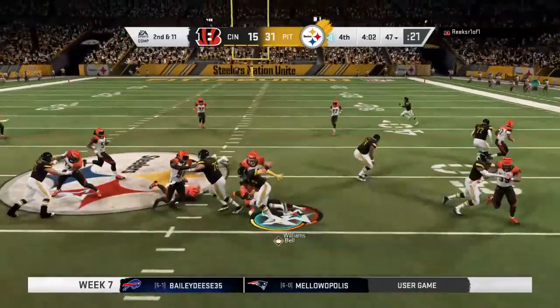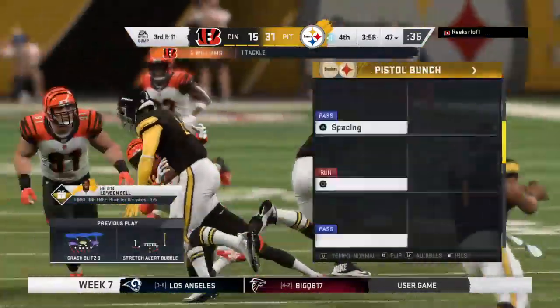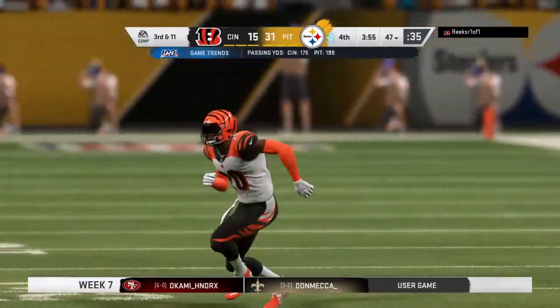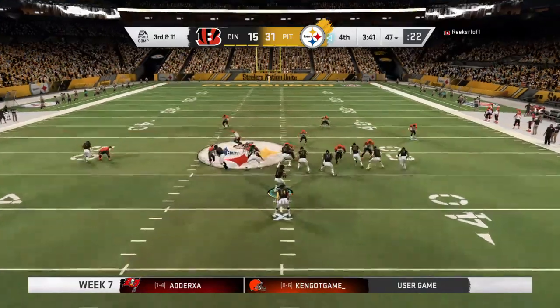They'll try the right side with Bell. And for one of the first times tonight, he's going to be held up at the line of scrimmage. No gain that time, and it leaves him with 3rd and 11 coming up. And the Steelers on 3rd down, just 1 for 3 thus far. This is 3rd and 11.